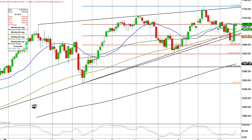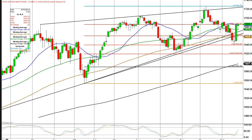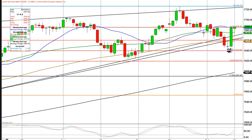Stock markets burst high yesterday. This is the E-mini S&P. You see we hit our 1640 target. We had 1640, 1636 as our target and support during the week. We predicted this would be the end of the 3-week correction, and it does appear to have been so. This was also a weekly fib support area, which is why we picked that.